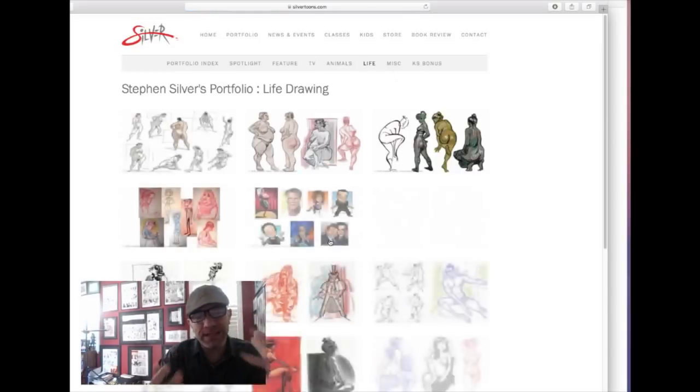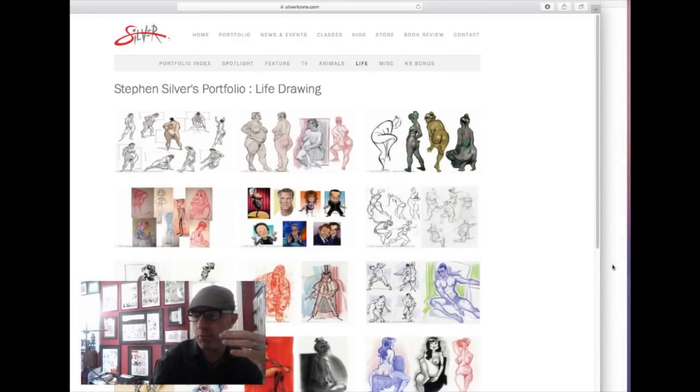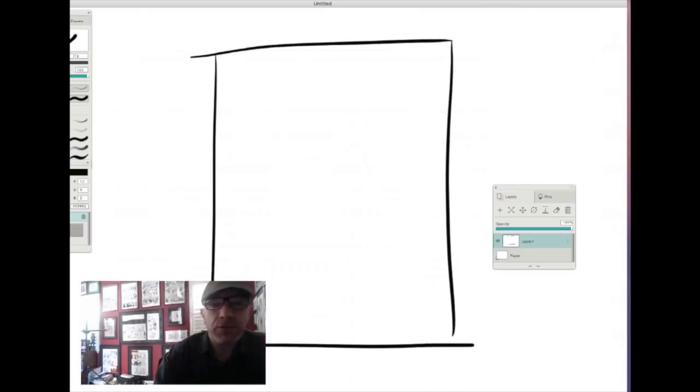Everything that I do, as you know, is based around character. I'm not doing backgrounds. I'm not doing props. I'm not doing those things, so I'm not going to show those sorts of things in my portfolio. So when you're working on your own portfolio and putting it together, these are things you have to keep in mind: keeping it simple on each page.